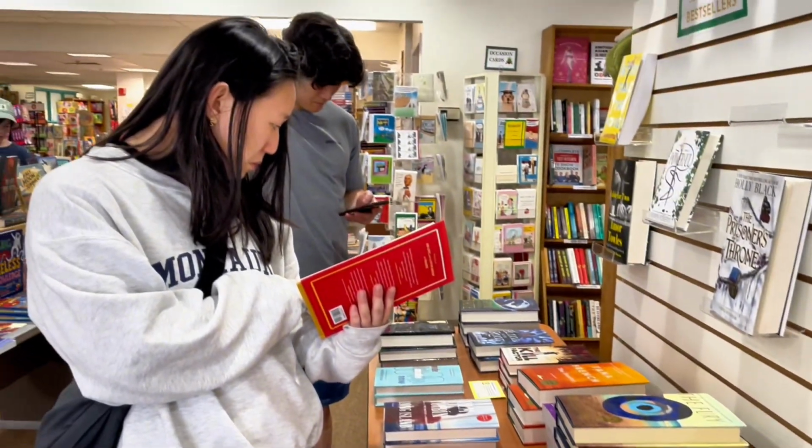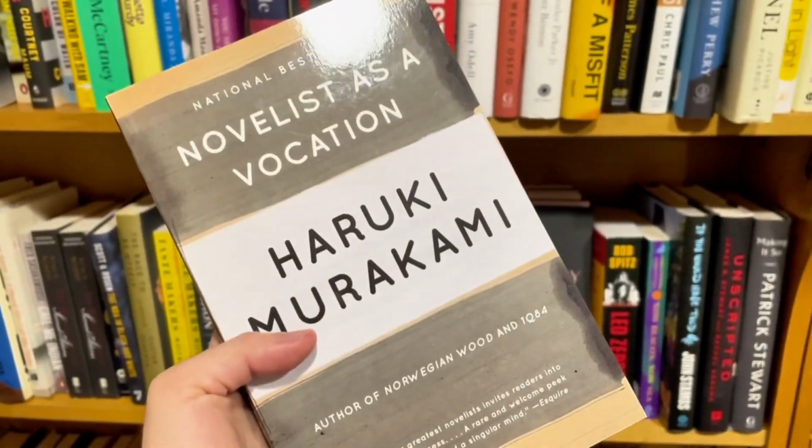This is where I finally picked up Novelist as a Vocation by Haruki Murakami. I've been looking for this book at the past six bookstores and couldn't find it. So I am so happy I finally found this book.